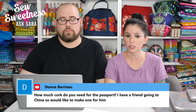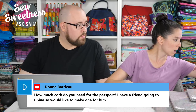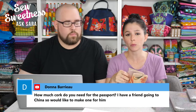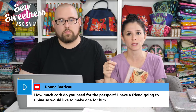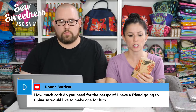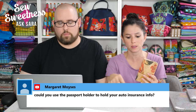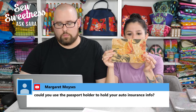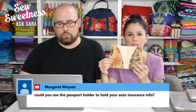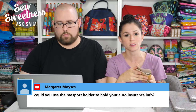Donna says, how much cork do you need for the passport? I have a friend going to China, so would like to make one for him. So with those cork passport holders, because all of the Cork Club shipments contain cork that was 9 inches by 7 inches, I used two pieces of 9-inch by 7-inch cork to make this project, but obviously you would need far less if you're just using a consecutive piece because all that's needed is one main panel piece and then the two pocket pieces. So just a really small piece. And if you're choosing to line it, you'll need two of the main panel pieces instead.